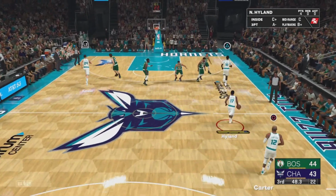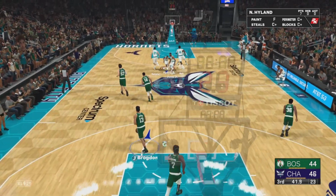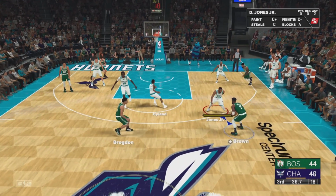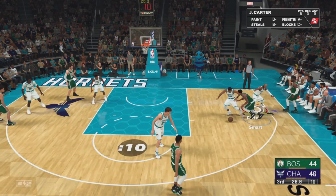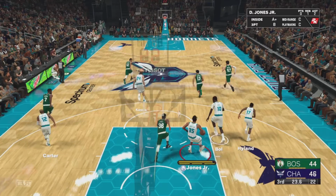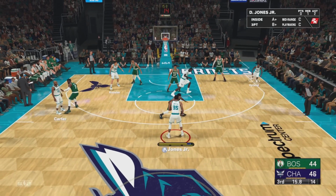Here's Highland to Bol Bol. Highland with the three, he got it! Highland from three! Brogdon, Jaylen Brown to Smart. Derrick Jones Jr. with the defense. It's all good. Bol Bol to Highland. To Bol Bol. Derrick Jones Jr.